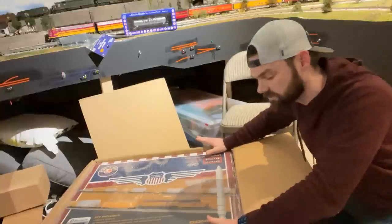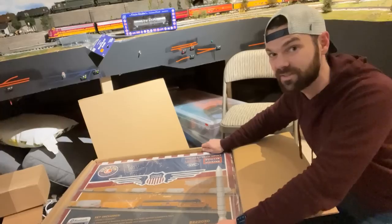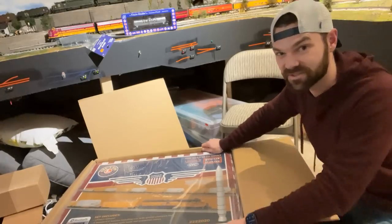It's humongous. It was very difficult for me to get this thing in the house by myself, but we're going to quickly go ahead and open up and get on the layout so we can see this thing run for the first time here in Chris's Trains and Things. Let's check it out.